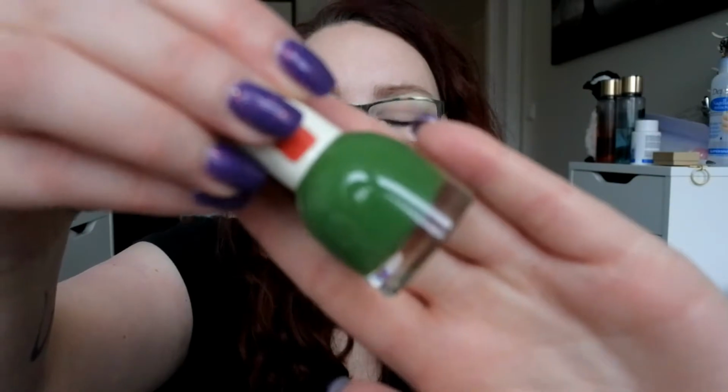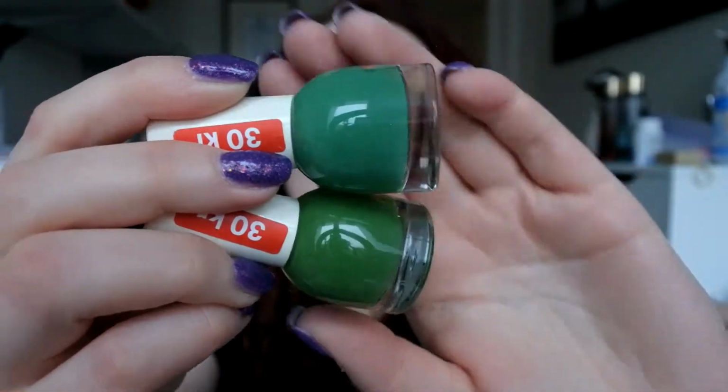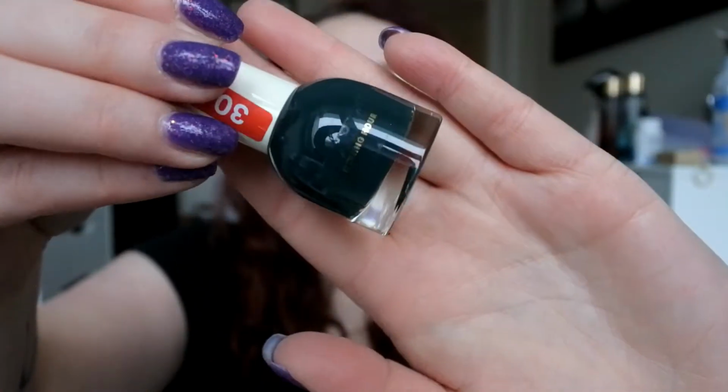And then I have Shamrock&roll. It looks quite familiar to that one, but it isn't. This one has a bit of a blue in it, I think. And then lastly, but not least, I have Witching Hour, which is the darkest out of these 4.